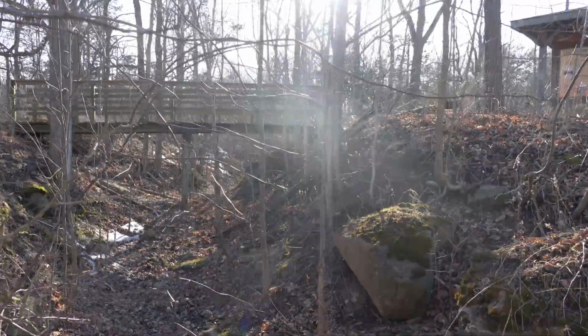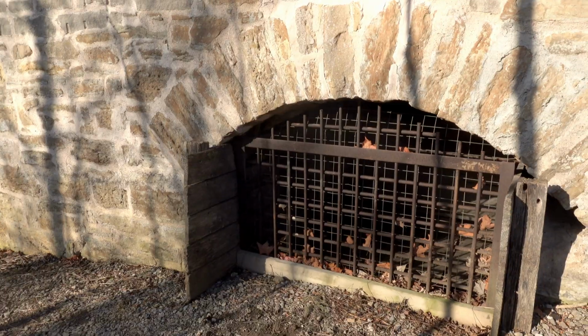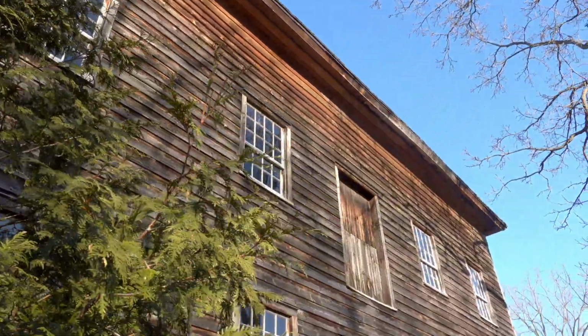Yeah, we have a few more to cover hopefully today before the sun goes down. It's a little over an hour and a half before that happens. But there's just so much to discover here. I didn't know that this place was so rich in history, and preserved history at that.